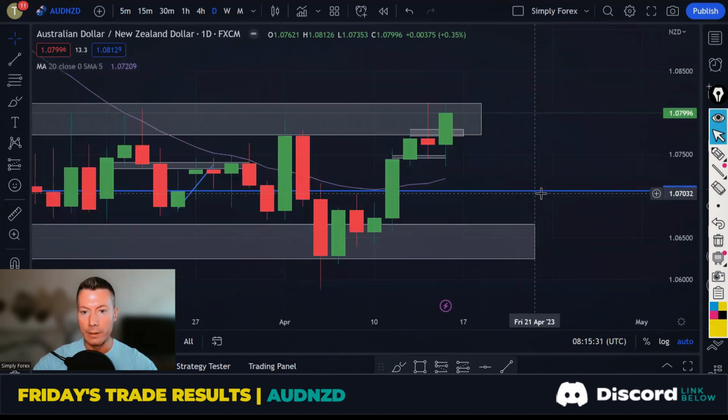If we zoom in, you can also see we had this bearish candle. It could have been more bearish, but I really like the wick. The wick tells us that sellers are in here. So that was the idea, and then to take price back down to this psychological level.